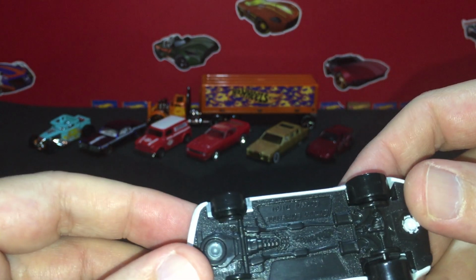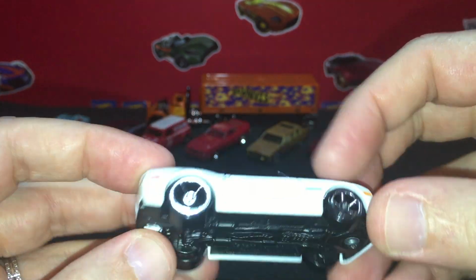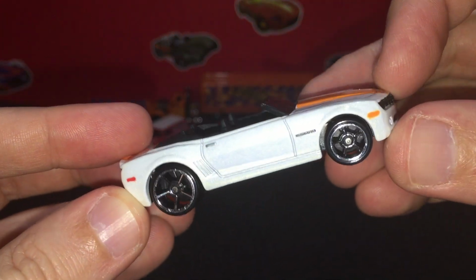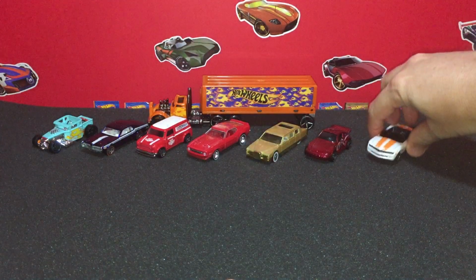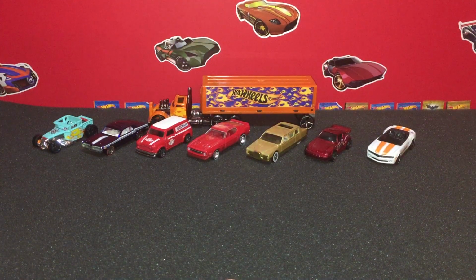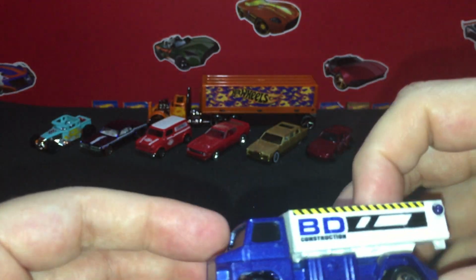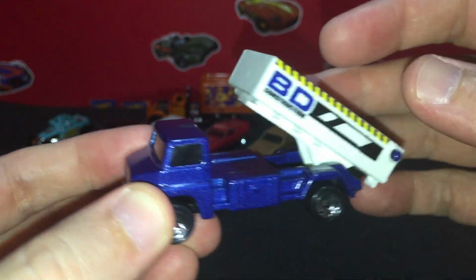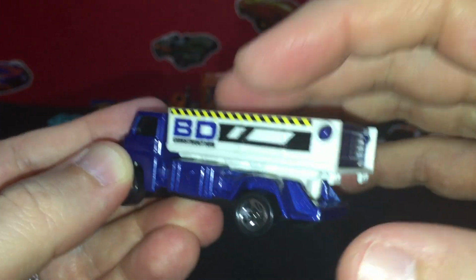Convertible Mustang, Camaro convertible concept. Okay, so I don't have a year on it. As you can see here, kind of a pearl flake white paint on it. And we have here, I thought this was a Matchbox. It's not. Tipping Lorry, little dump truck. And what I like about this one is not only is it dump, but the gate on the back opens at the same time. That's pretty cool.